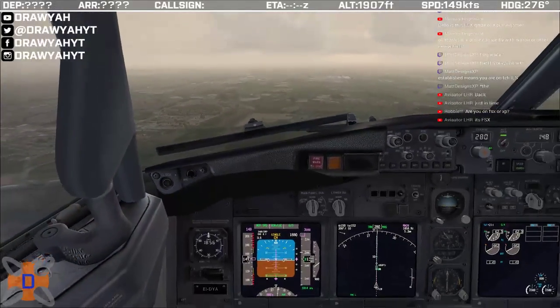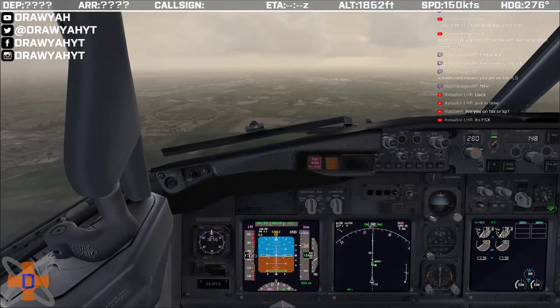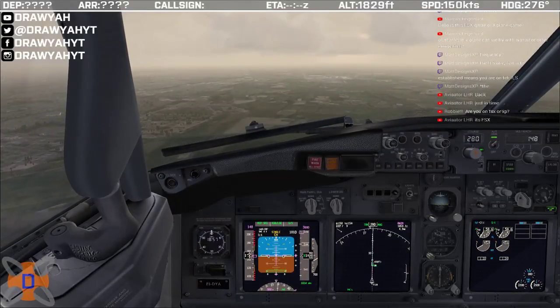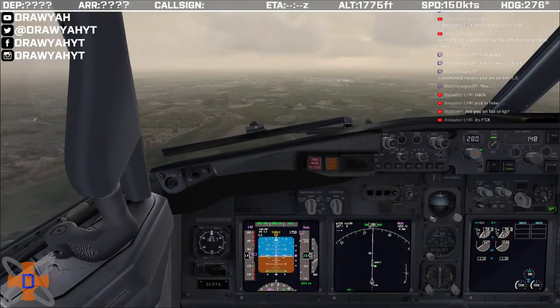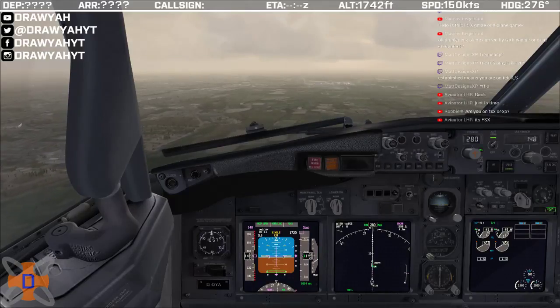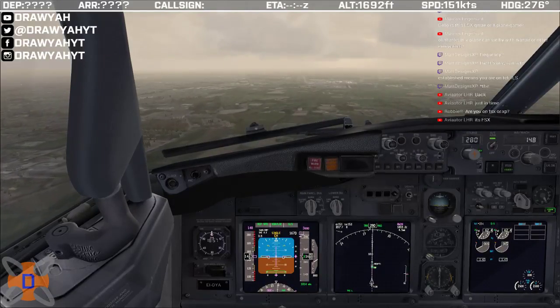I forgot the scenery doesn't have any pappies by the runway for me to use to guide. So I'll just use the diamonds on the PFD for this one, which is fine. Also reach 1000, I'll disconnect the autopilot.